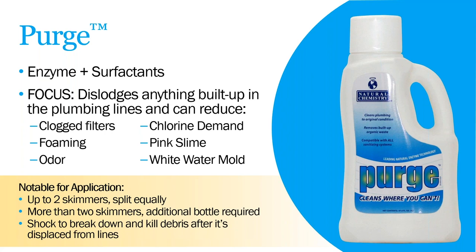If you have stuff growing in the pipes, as chlorine flows through there, it doesn't know the difference between treating what's in the pipes versus treating what's in the pool. So if there's bacteria, slime, mold, anything that's growing in those pipes, it can distract your chlorine and eat it up before it ever gets out into the main body of the pool.